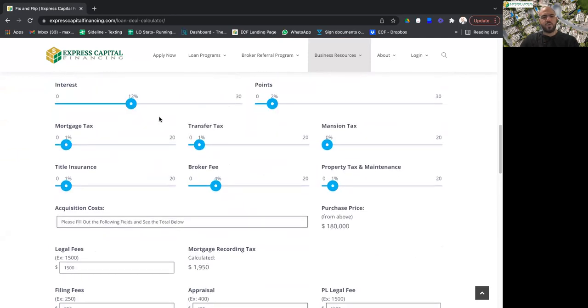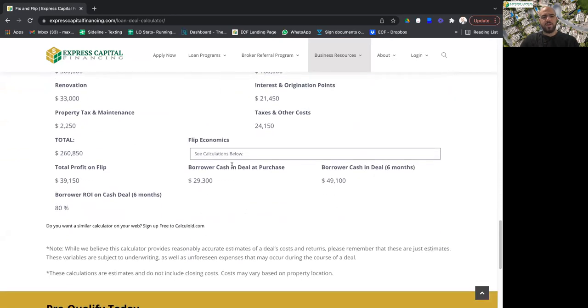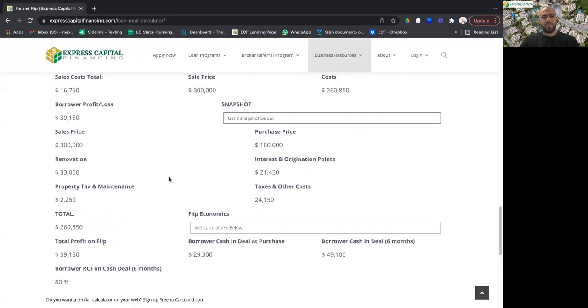And then we could choose all this information, set it up, and then it'll come back down here and give you a full breakdown of your deal, right? So here's your profit and loss. This is what your purchase price was. This is what you'll spend in interest and origination, and so on and so forth, right?